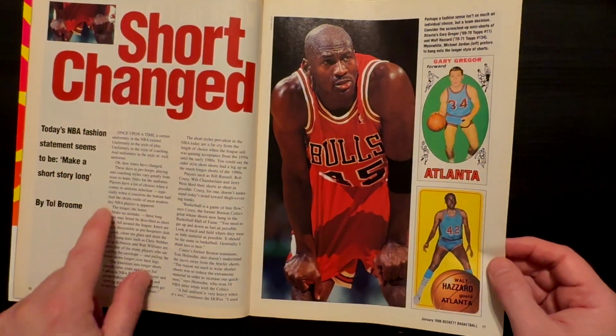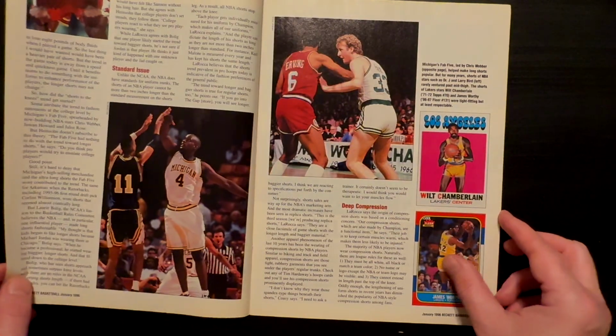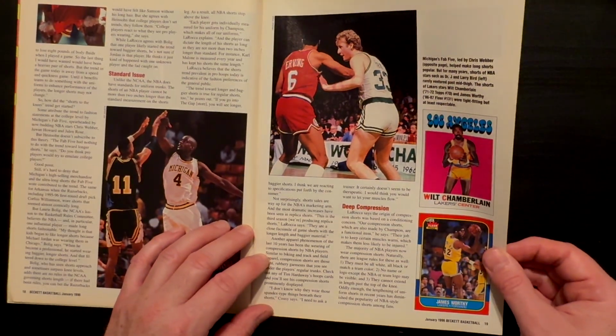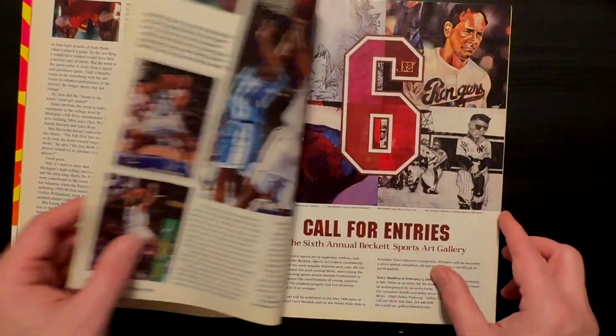An article on the change in shorts in the NBA. Gone are the shorty shorts, now we got the long shorts, and you know what, I think we're better for it. I think Larry Bird's a Hall of Fame player, but I don't think we needed to see that anymore. I just don't think we needed to see that, okay.